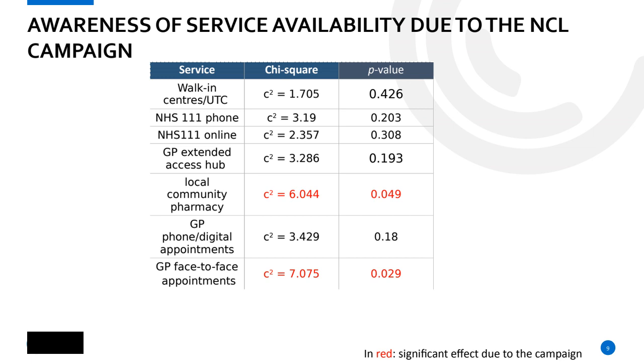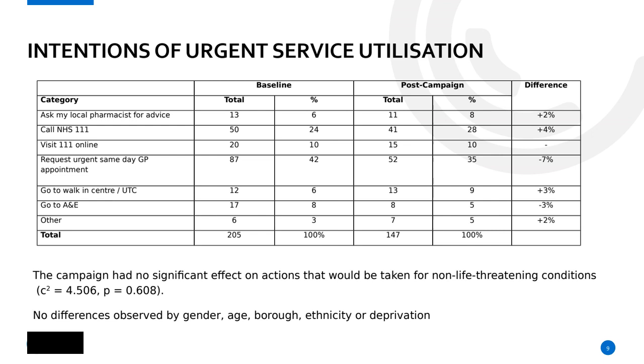And in terms of intentions, the campaign has no impact at all. So intention means we ask people, what would you do? Hypothetical. So the question: what would you do if you were to have an urgent but non-life threatening condition, which type of services would you go to?